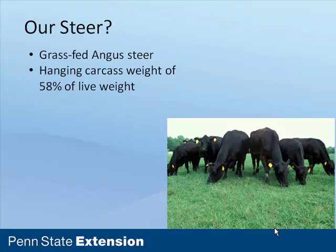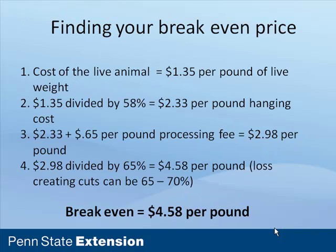You might be able to make some educated assumptions from there. So for our example that we're going to use here, let's say our steer that we're going to slaughter is a grass-fed Angus steer. Hanging carcass weight is 58% of the live weight, because sometimes the grass-fed, for whatever reason, according to Dr. Comerford, cannot dress out quite as high.